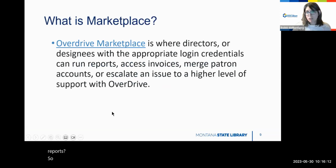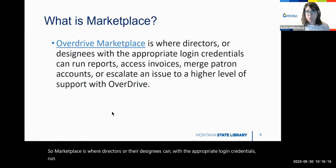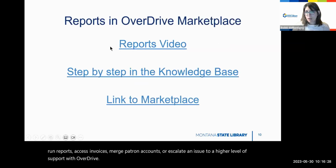Marketplace is where directors or their designees can, with the appropriate login credentials, run reports, access invoices, merge patron accounts, or escalate an issue to a higher level of support with Overdrive. And I do have another video.